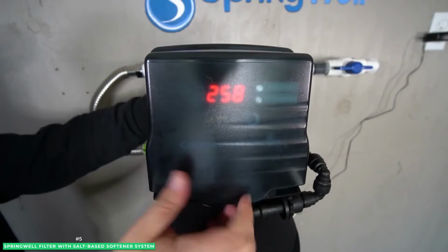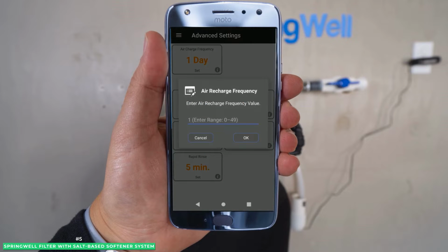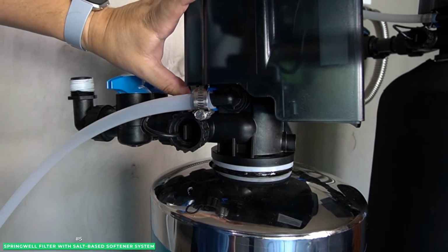The SpringWell AIO system and softener comes with an electronic control head and can be monitored right on your smartphone. Here, you can conveniently change valve settings and view water usage information. As a result, once it's set up, the system is completely hands-off.